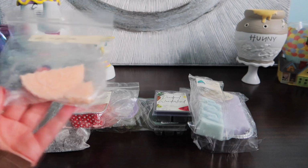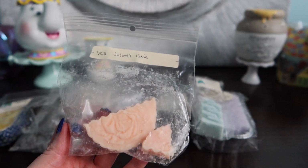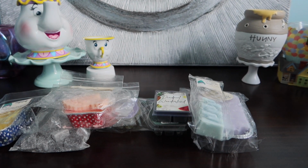You know what, I think I have enough to try the rest in my bedroom and see if it does better in there. My bedroom is also a good place to test things.